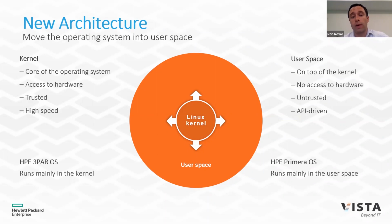Now we're running a lot of those features and capabilities in the user space on Primera. I don't want to say that the quality control and the testing is going to be any less, but we've got the ability to deploy those new features and capabilities in the field a lot faster. And if there is a minor tweak or a bug fix, that can happen a lot faster. When we look at combining the things I just mentioned with InfoSight, it really changes the game.